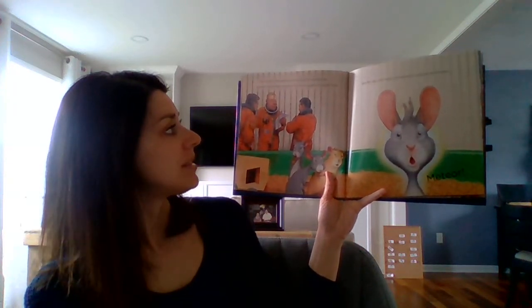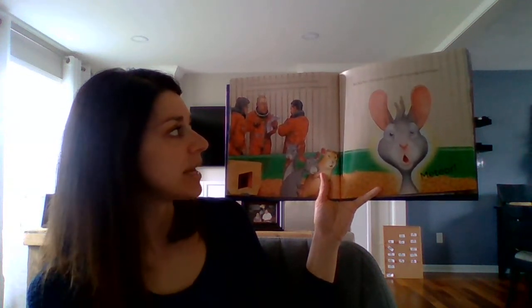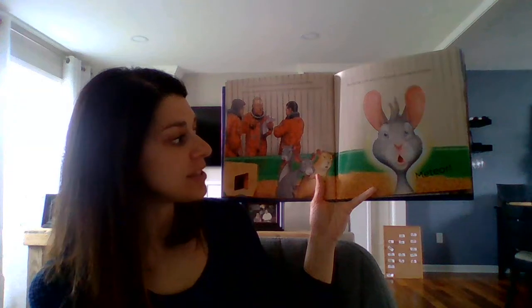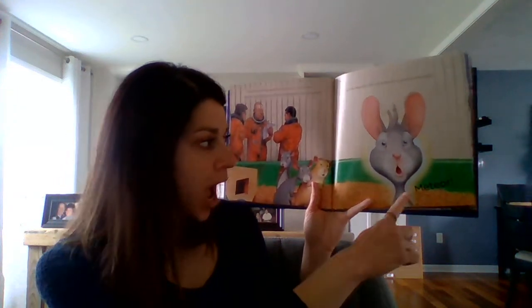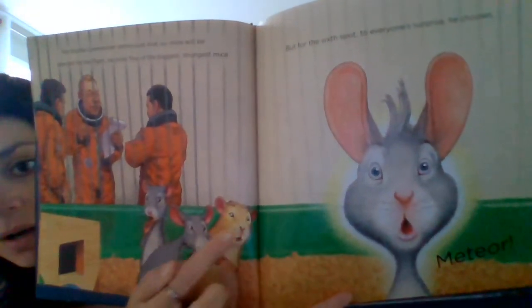The shuttle commander announces that 6 mice will be selected for the flight. He picks 5 of the biggest, strongest mice. But for the 6th spot, to everyone's surprise, he chooses Meteor. He chooses the small mouse. Look, everyone is so surprised. Even Meteor. How surprised he is. Why do you think maybe the smallest mouse can be useful? He's not the strongest, but he's the smallest. Why do you think he might be the most useful or helpful on this mission? So you think about that for a minute.